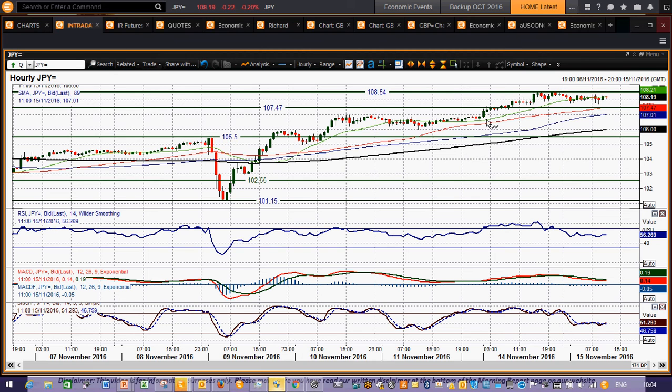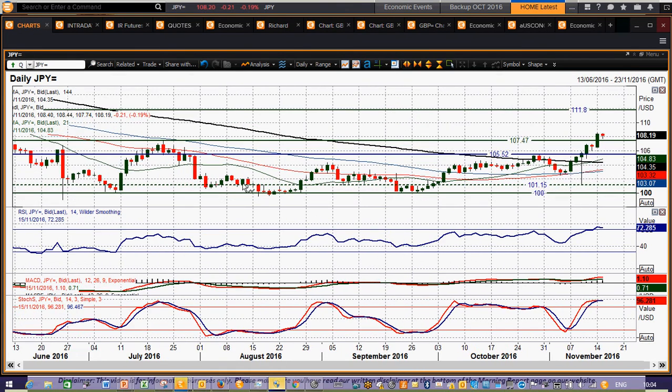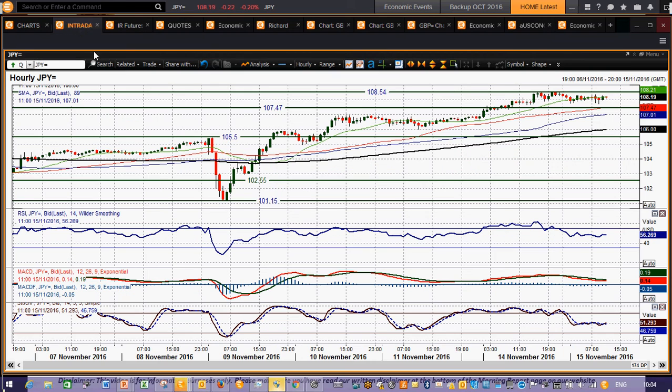107.47 is initial support, so a move back below that would also be a bit of a corrective move. But I think generally speaking there's now a pretty positive buy zone between 105.50, which again was a bit of a breakout level, and 107.50, so 200 ticks basically of solid support there for the next leg higher. I think that would be where you'd get your little correction back into, and that's probably what would help to unwind some of these momentum indicators. So I think that would be a pretty positive move actually in the medium to longer term.